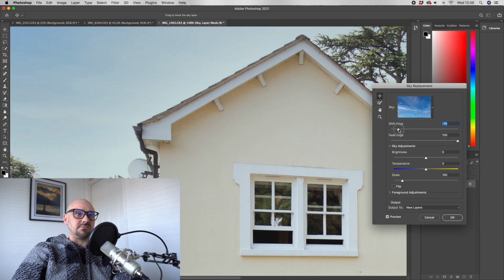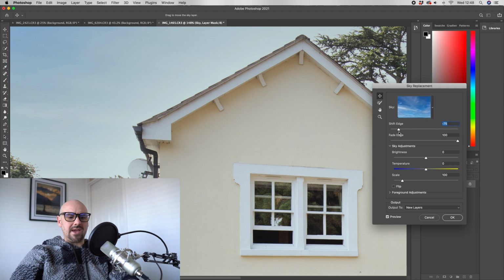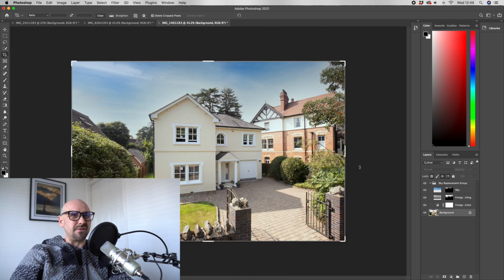So that's hardly any opacity. Then put it on 100%. And look at that. It just feathers right over the edge. So that's probably not the best thing to do. I'd err on the side of caution on that one. When you've got a white edged roof, which the majority of houses do in this country, you're going to see a bit of sky. Yeah, I quite like that. That looks kind of cool. In fact, I've probably gone a bit less on that.